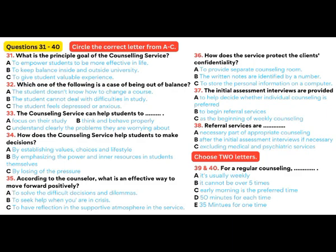Is it possible if I prefer a separate waiting area? Yes. We'll take account of any special requests you may have to protect your confidentiality. The record of your name and other basic information is kept for statistical purposes. Any notes written down about you are identified by a number. No personal information is kept on the computer.